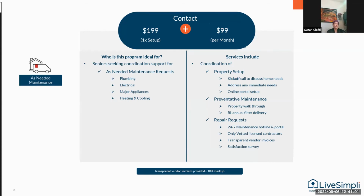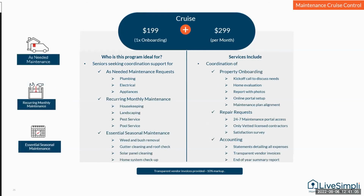Perfect. And then the next level of service? So the next level of service is what we call cruise or cruise control. This is for somebody, and again, there's a 20% discount that's applied that you're not seeing here, for this group. And this is for someone who wants a little bit more. So yes, you want to be able to call us when something happens or something comes up, but you also have some routine maintenance that maybe you would rather be at the beach all day or spending time with the grandkids. You don't really want to be coordinating the gardener or the pool guy, housekeeping, all these kind of recurring monthly services. We will take that burden off of you, and we will work with coordinating those services, paying those vendors directly, so that you just get one bill every month and it's consolidated service.